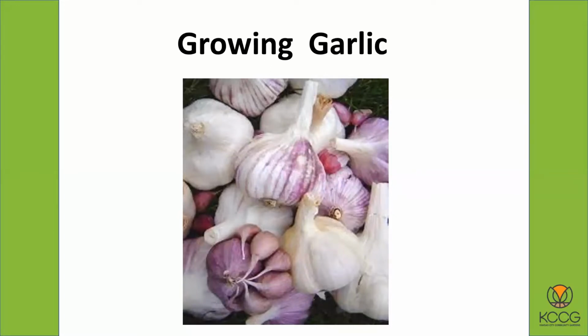And we'll also be talking about onions, and onion time is next spring, but we might as well talk about it now because they're both related plants and there's a lot of similarities in growing them. And so it just seems like a good combination to have those together.